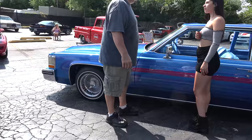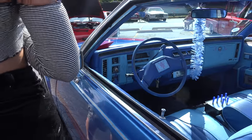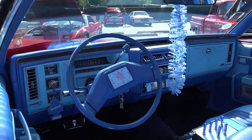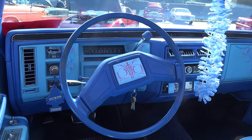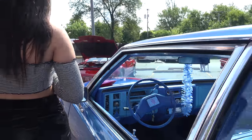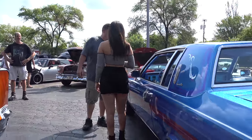How fast does it go? Oh, it moves, but it's a low rider, so you gotta go slow. Yeah, because it got the small tires on it. What else? I belong to a car club, Imaginations, from Chicago. Do you mind me asking how much it was? I'll tell the wife it was only $5,000. That's about it.